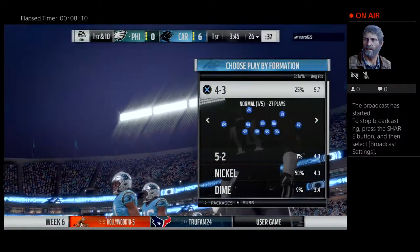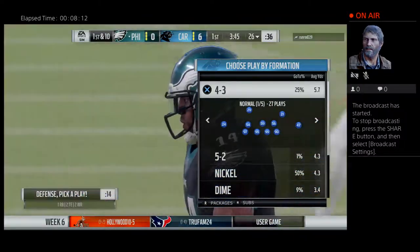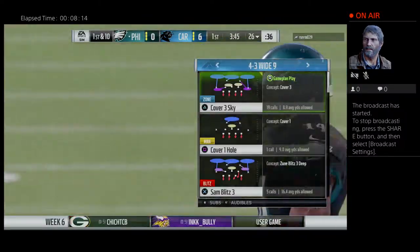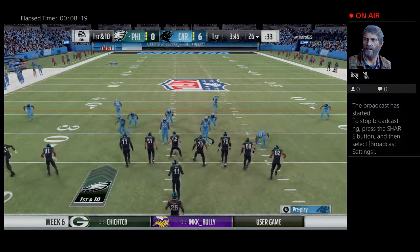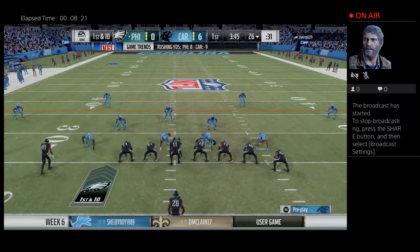Here comes the Eagle offense now as they get set to take over here. And this is a unit that, to be frank, doesn't look like they've woken up yet. I mean, a punt and a turnover on their first two drives. And I think the game's starting to take shape a little bit now.